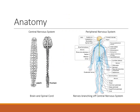There are two parts of the nervous system, the central nervous system and the peripheral nervous system. The central nervous system, otherwise known as the CNS, is going to be the brain and the spinal cord. It's what's in your head and what runs down your back. The peripheral nervous system is going to be all of the nerves that branch off the central nervous system. All of those things coming off of the spinal column.